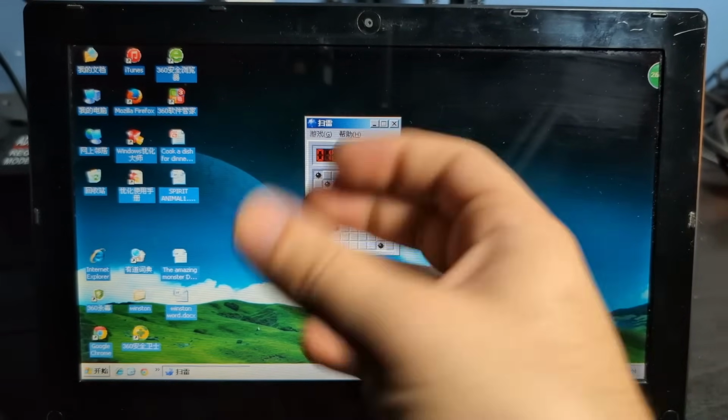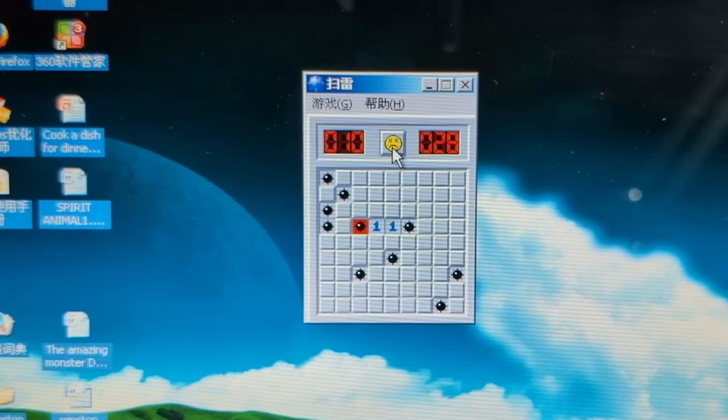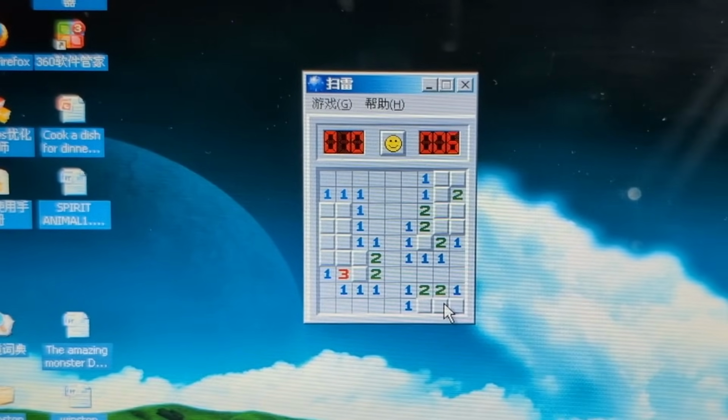Bruh. Like, where was my little safe area? Come on, guys. Look, I'm pretty sure if I start a new game, that's what it's meant to do. Why did it do what it did before? Okay, I suck at Minesweeper.